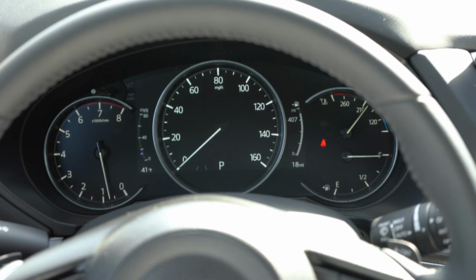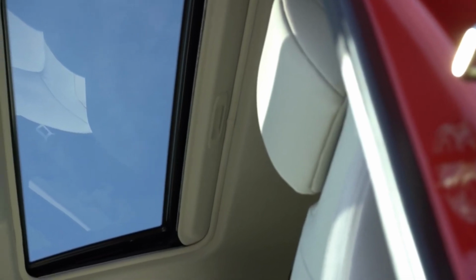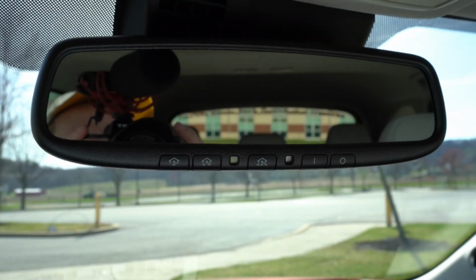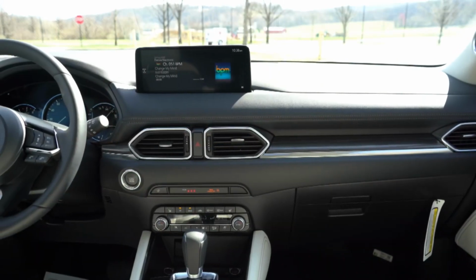But overall, when it comes to interior quality now, power moonroof coming with the Preferred trim level and up. So we do have that today. That's pretty cool. Overhead sunglass holder coming standard for all trim levels. Auto-dimming rearview mirror with HomeLink controls for the Preferred trim level and up. You will get LED interior lighting for the Turbo Signature.